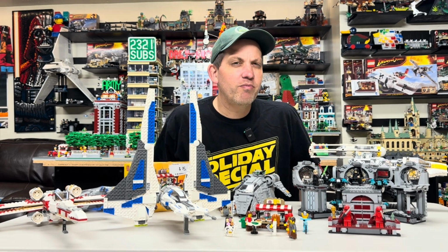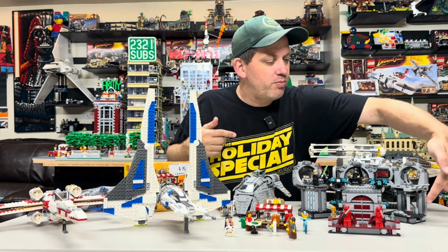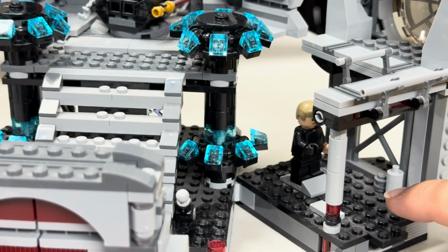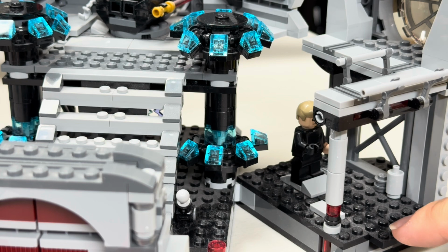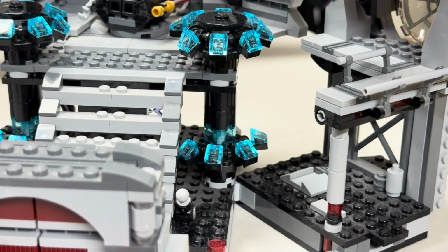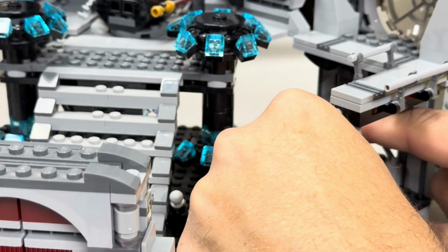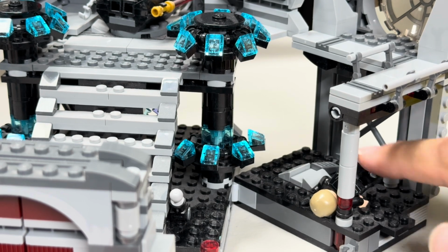It does have maybe the worst play feature. It's got this option where you can spring Luke up to the upper level. Maybe we can try and see if we can get him up there. It's got a few other features that are kind of fun, but they've got this little catapult to launch Luke up onto the upper catwalk. So it works like this, and he should get up there, but you can see it doesn't really work very well. Like I said, I think this might be one of the worst play features. See if we can try a couple more times. Go a little harder. Nope.